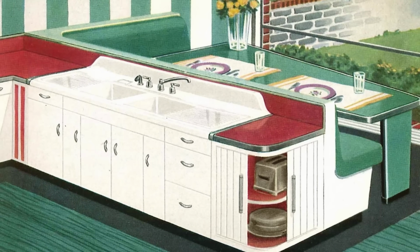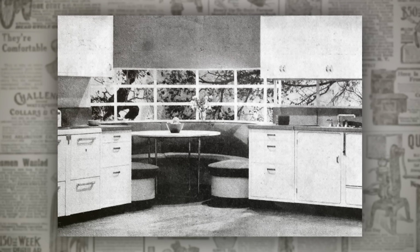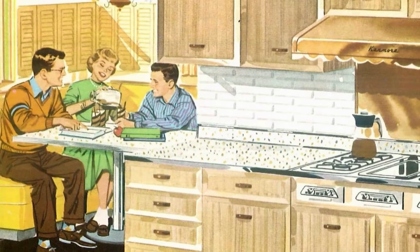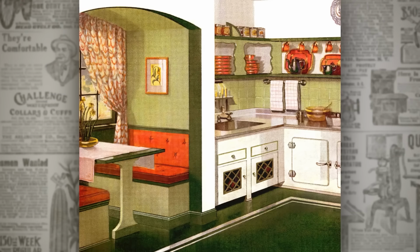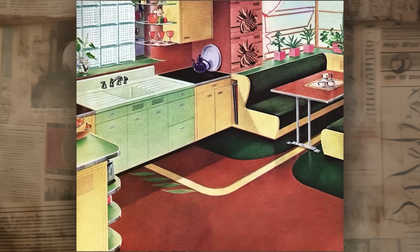Dining nooks, also known as breakfast nooks, were a popular feature in many mid-20th century homes. These cozy built-in seating areas were usually tucked into a corner of the kitchen. They provided a casual and convenient space for family meals, especially breakfast and lunch. Dining nooks often had benches with storage underneath, making them practical as well as charming.